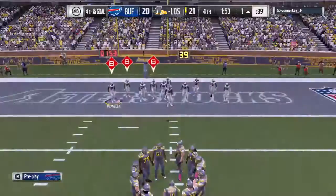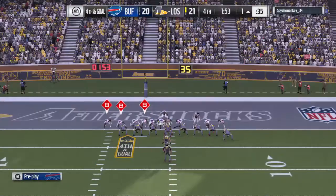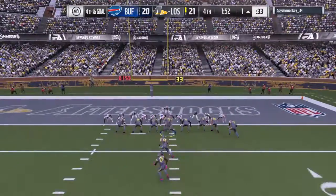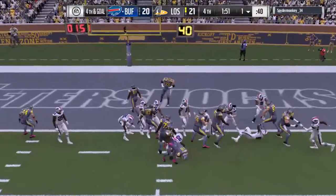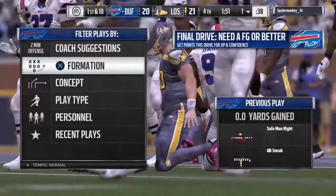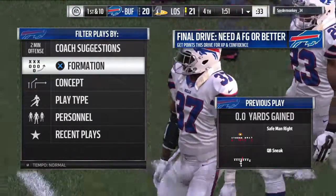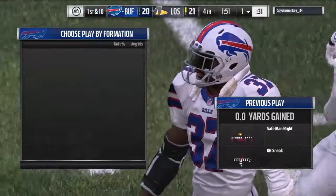Here we go, a big play and a tight game late. They're going on 4th and goal. It's a quarterback sneak. They try the sneak, but not enough push. He doesn't get in. And as a result, they could have had the lead with a field goal. Instead, they turn the ball over on downs. And here come the Bills.